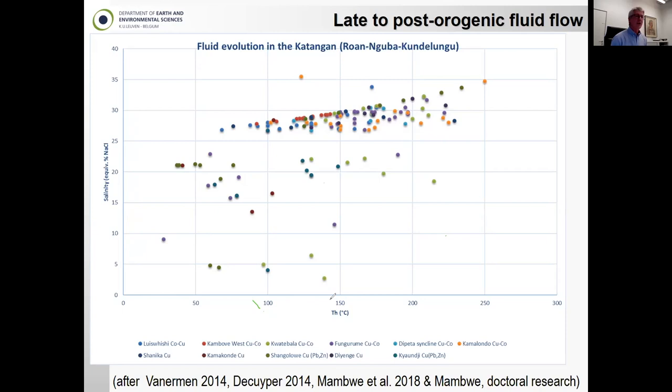And you can see first a large range in homogenization temperature for this high salinity fluid, ranging from 250 degrees Celsius down to 70, 80 degrees Celsius, clearly showing a cooling of this high salinity fluid after the maximum burial, after the post-orogenic mineralization.